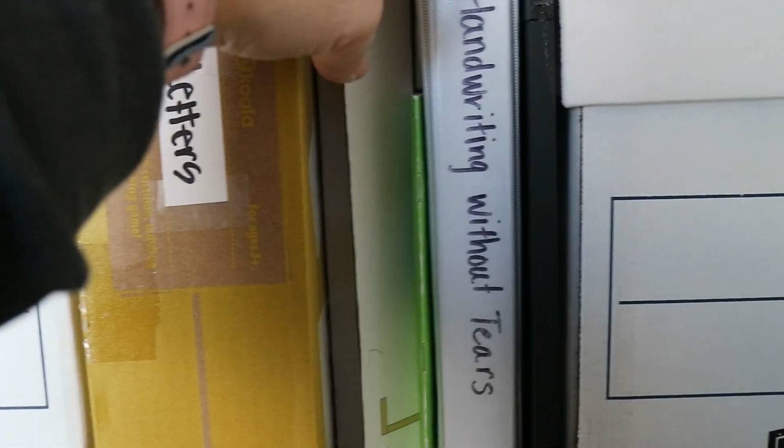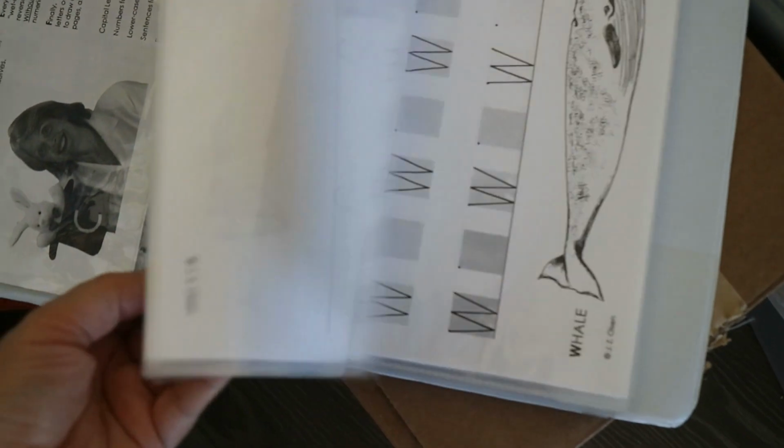And I found this at a thrift store. It's Handwriting Without Tears, and they took the book apart and put it in page protectors. So this is good practice for them, because now they can write on it with dry erase and just have that extra practice. That was a really cool find that I found at the thrift store once.